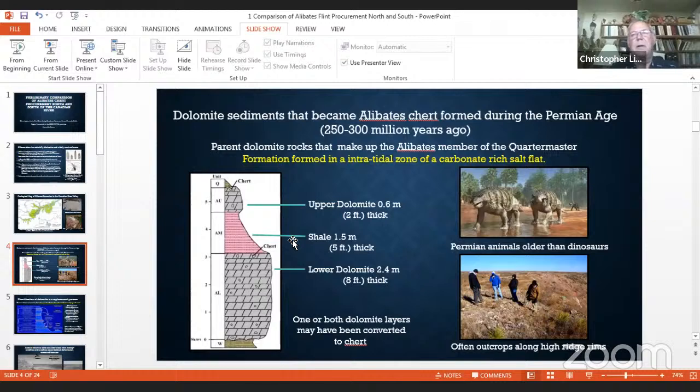Basically, the dolomite is a formation that formed 250 to 300 million years ago, Permian deposits. It's an intertidal mud flat with rich salt and other materials on the edge of the ocean. Typically, it occurs in two different layers, with an upper dolomite zone a little over half a meter thick, separated by about 5 feet of shale from a lower member, which is 2.5 meters thick. One or both, or in many cases neither, can be chertified into the famous Alibates flint.